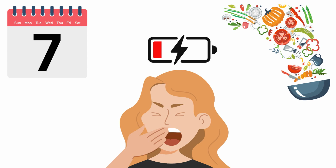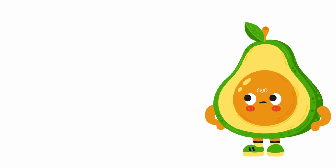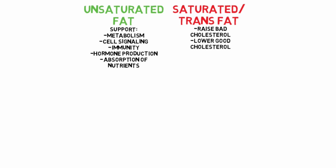Secondly, by calorie counting and limiting calories as much as possible, you might be restricting healthy food, such as good fat. Per gram, carbs, as well as protein, contain around 4 calories, but dietary fat, whether good or bad, contains 9 calories. They're called good and bad fats not because one has more calories than the other, but because of the positive or negative attributes associated with them.